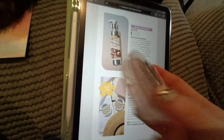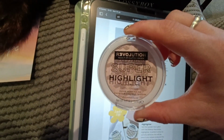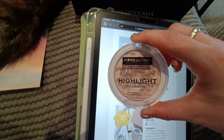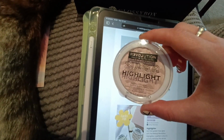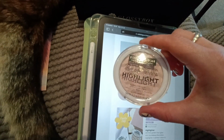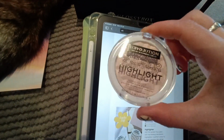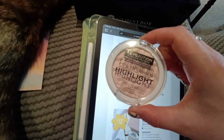So let's see, what does it say about this highlighter? Get that golden hour glow with Makeup Revolution highlighter. A perfect colour to suit any skin tone, this will be one of your staple products this summer. Dust onto the top of your cheekbones, Cupid's bow and nose for that radiant gleam that lasts all day long. Full size, worth £3. £3? Damn! Okay, £3 is a good price if this is a good highlighter.